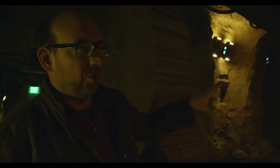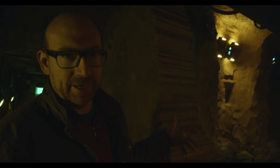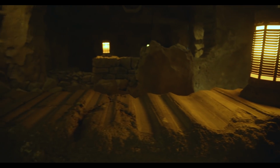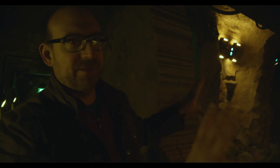At various points in the cave, you'll be able to look at carvings. You'll see some paths that look organic, and then you'll see some paths like these that are clearly designed to look like they were pulverized by resistance lasers.